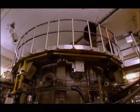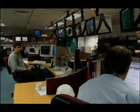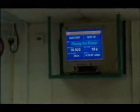Let's go this way. So Andy's dream is to harness star power to produce energy without fossil fuels, without greenhouse gases, and with no significant nuclear waste. If it sounds too good to be true, it is. For the moment, this machine is strictly for research. Preparing shot.